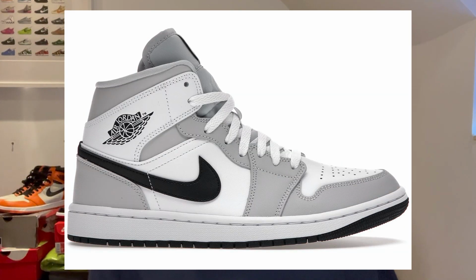And the great thing, really, why you should invest in this shoe is just because of the history we have behind it. We've got one Smoke Grey. We've got two Smoke Greys. Two Smoke Greys have risen. Are we going to see it with another? Absolutely.